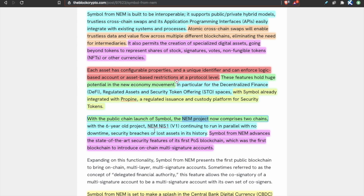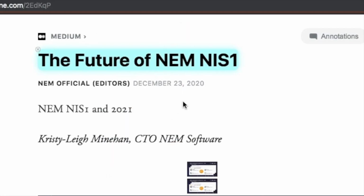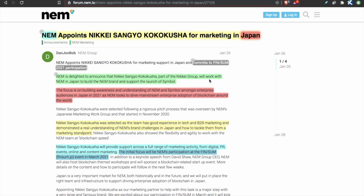NEM, the original blockchain, isn't going away. They'll run in tandem, and NEM will very much be a part of Symbol's future. So next piece of news, let's talk about NEM's adoption overseas.